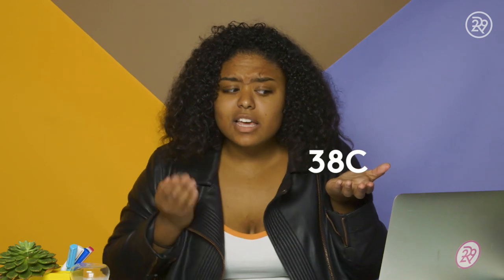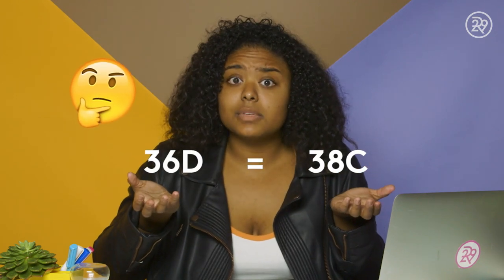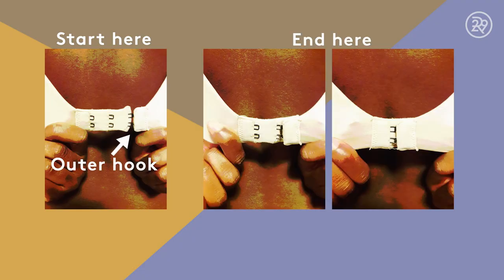There's always this dread that you go a cup size up or down, or you're confused as to how you can be a 38C and a 36D at the same time. Here are some tips to know if your bra is fitting. You should wear your bra on the outermost hook, not the inner ones. Then, as your bra loosens, you should work your way into the inner hooks.